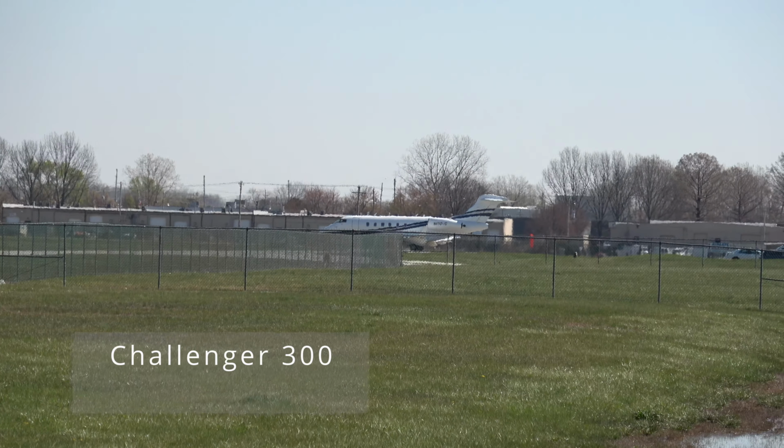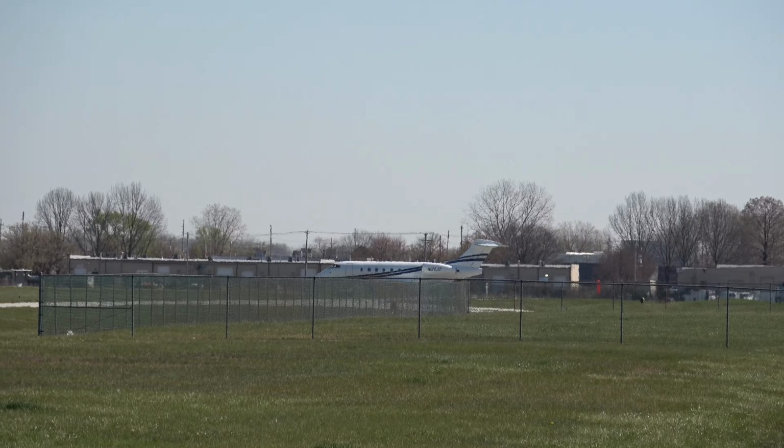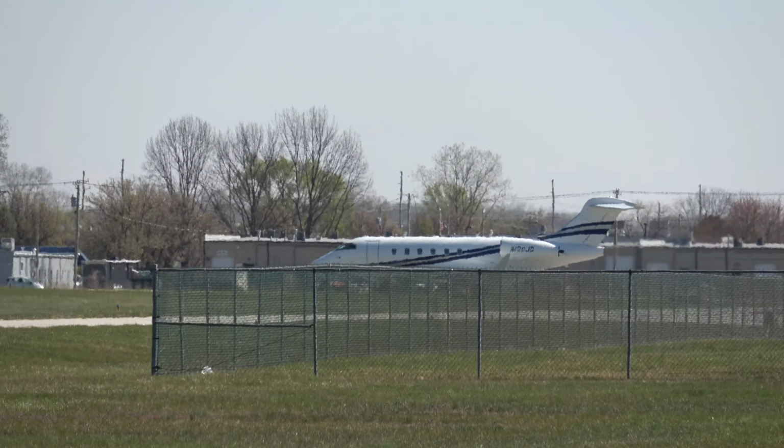Julia Charlie, Spirit Tower, are you up and ready? Zero Charlie, we are. Challenger 120 Julia Charlie, Spirit Tower, good afternoon. Wind 320 at 5. Fly runway heading, runway 26 right, cleared for takeoff. Runway heading, 26 right, cleared for takeoff, Challenger 120 Julia Charlie.